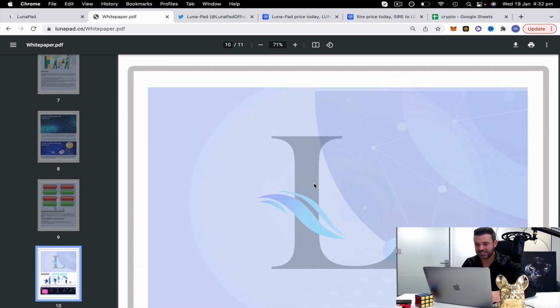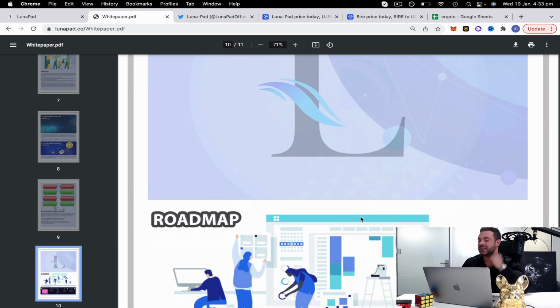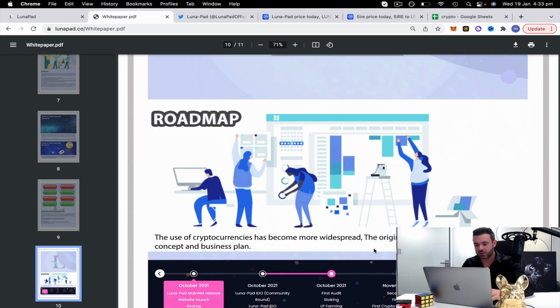But the problem with this is, since you do it in a 50-50 way, depending on what the price of both of them is going to do, you're not certain how much you're actually taking out, and they don't always explain that to you. If you put in $500 worth of LunaPad and $500 worth of BNB, and after 3 months or 6 months one of them is only worth $200 because it went down and the other one went up to $700, you're not going to be able to take everything out because it has to break even again, or it has to match up again. So that is very, very annoying, and I would never really mess with any type of farming. At least that's the farming that I know. Maybe they have a different setup, but that's the farming system that I know. So I wouldn't focus on that.